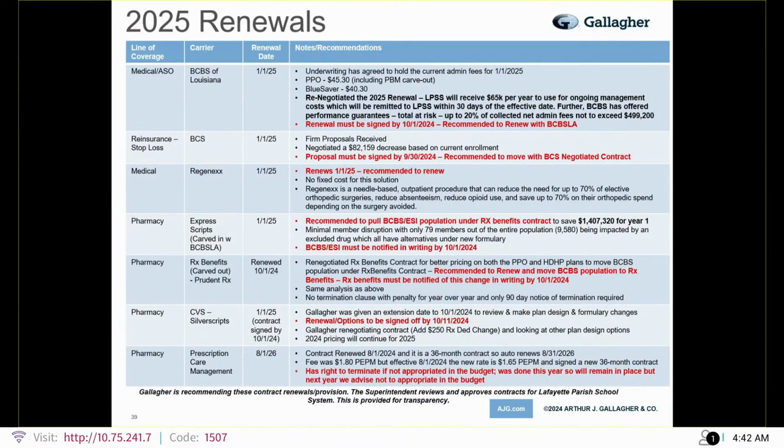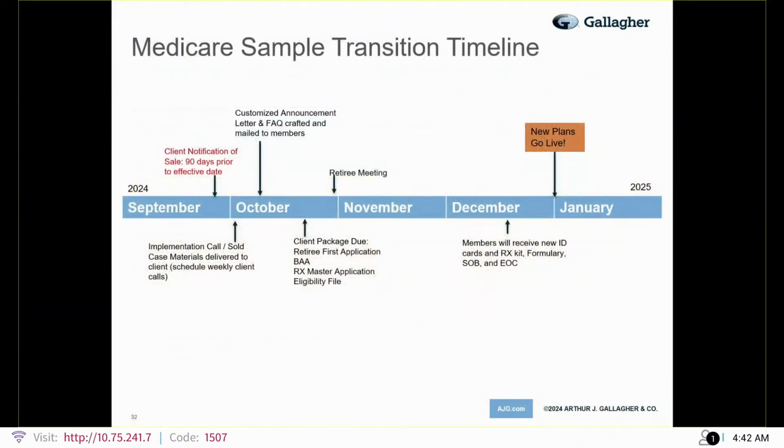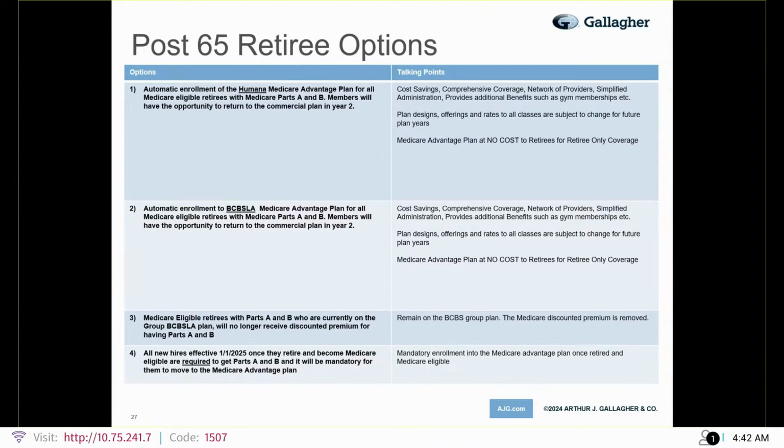Any questions on those four options that we have for you today? Can you talk a little bit about option 4, since we haven't mentioned it? Yes. Option 4 would be a school system requirement that anyone hired as a new hire effective 1/1/2025, and then at some point retires and is Medicare eligible, would have to pick up Medicare Parts A and B timely and enroll into the Medicare Advantage plan. It's a plan document change in your Blue Cross plan. It's a statement included in your Blue Cross plan document or contract stating that eligibility requirement, and that when that person is Medicare eligible, they would move to whatever Medicare Advantage retiree program you have in place.